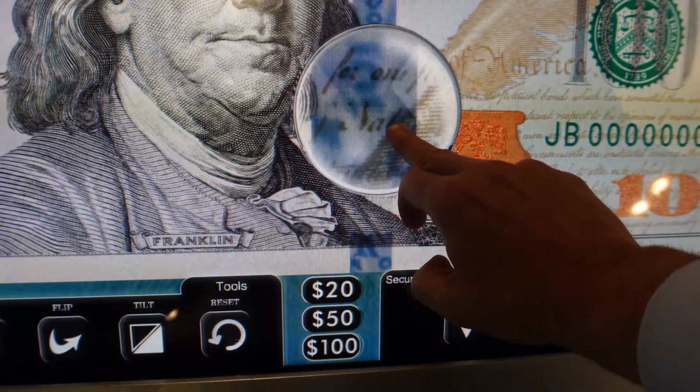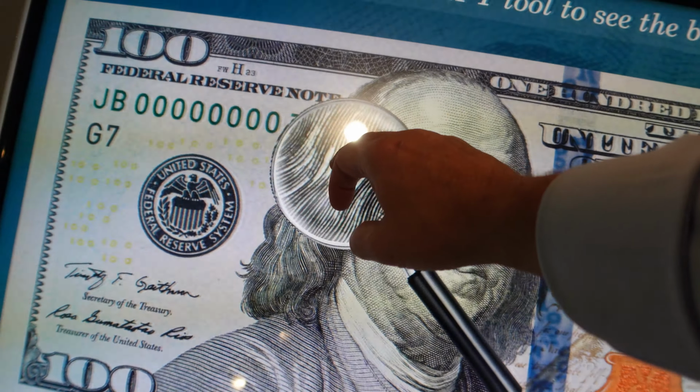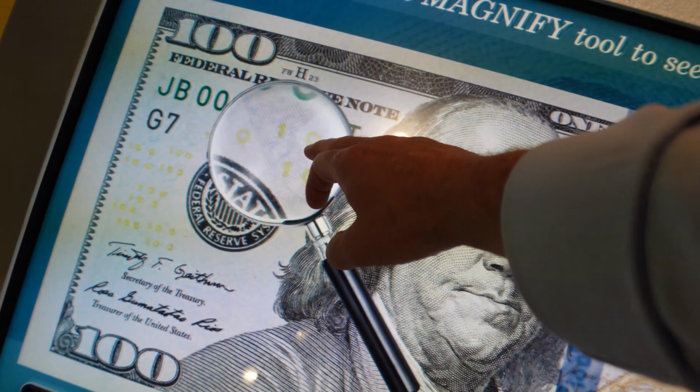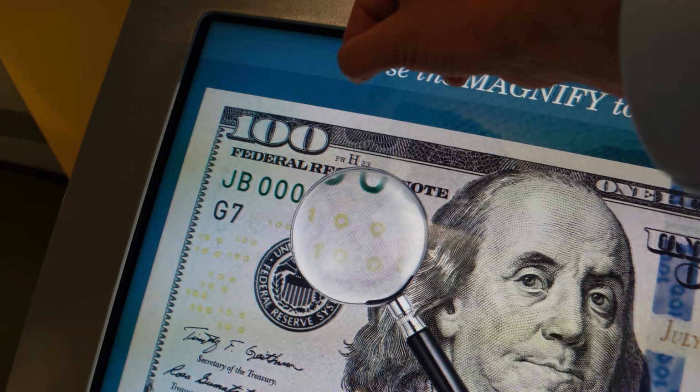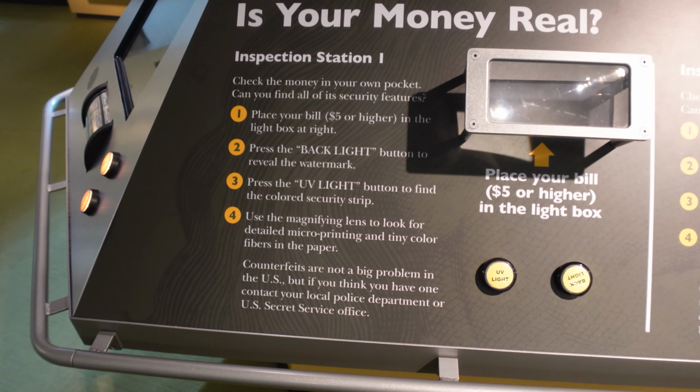Security ribbon. Yeah, it's different now. It used to be like a little strip. I think it used to be in 20s. We used to grab it and you could tear a little piece and you could pull it out when we were kids.